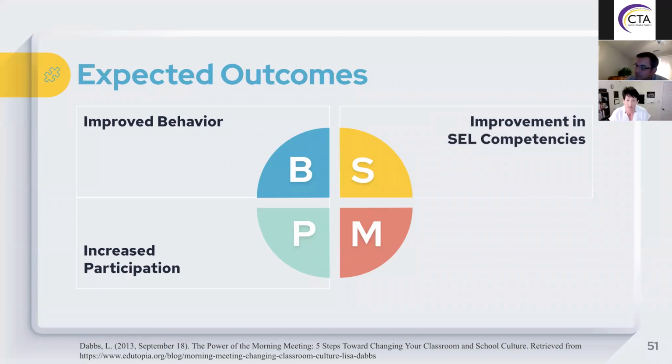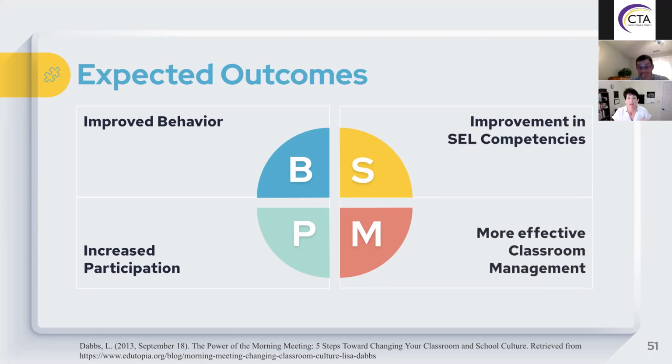You're going to see improvement in SEL, right? You're creating a positive, joyful, and caring community that's inclusive in nature. And you are not leaving anybody out, right? You are making a place for them to feel safe, so they can share more about who they are and maybe what kind of goals they have. And of course, your classroom management will also increase.